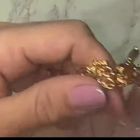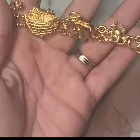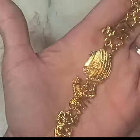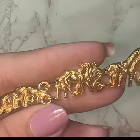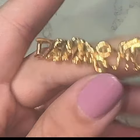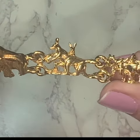Oh, this is fun. This is Noah's Ark. This is not marked, but that is so cute. You got the Ark, giraffes, those camels, bears. They look like jumping fish. Elephant, kangaroos, and deer, I think that is. That's cute.